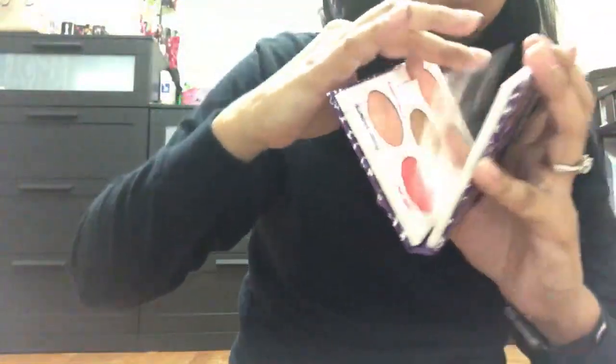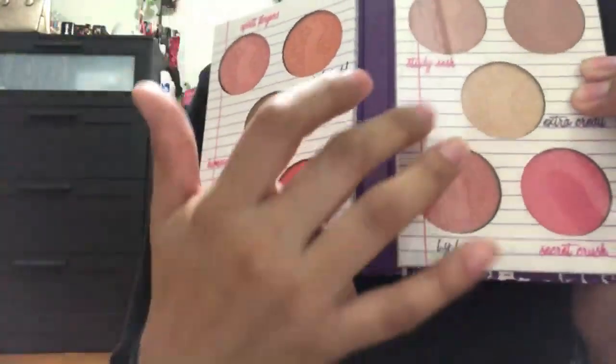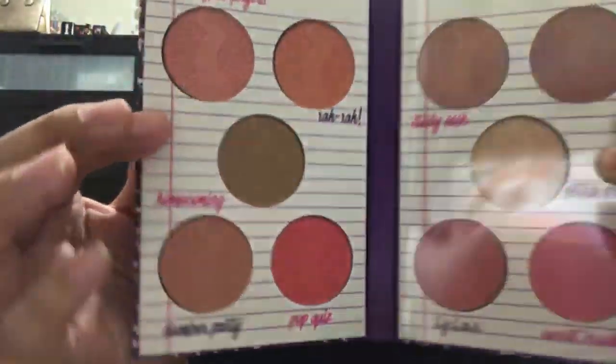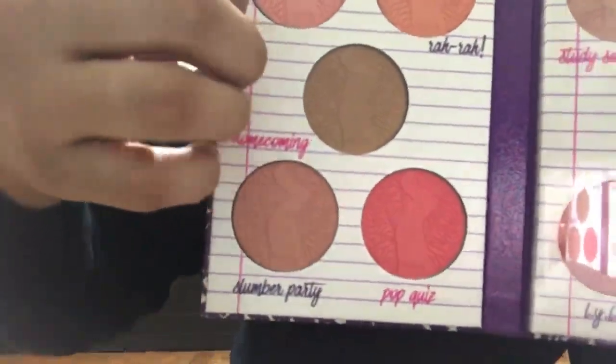Such a pretty palette. I hate this plastic cover, but I feel like you need it because of how it closes in on itself. You don't want all these shades touching that there.